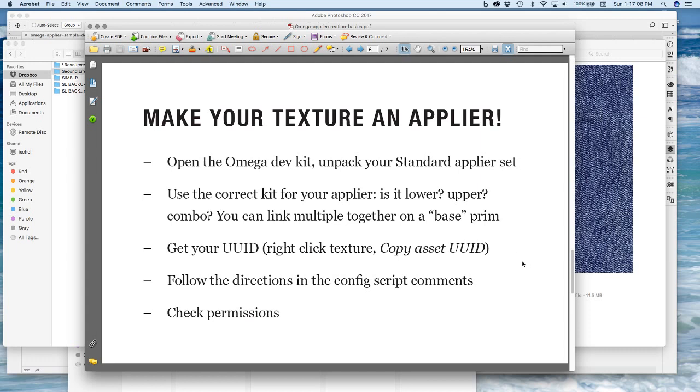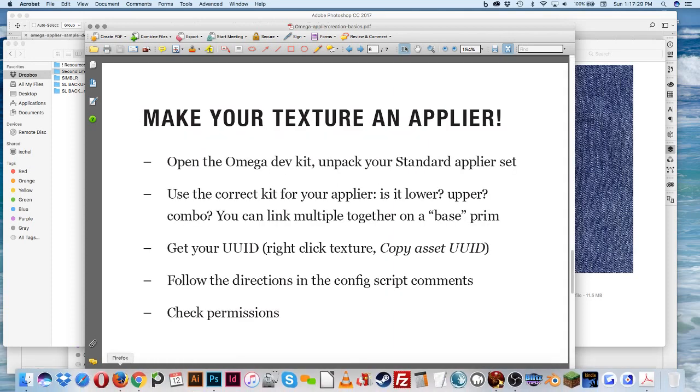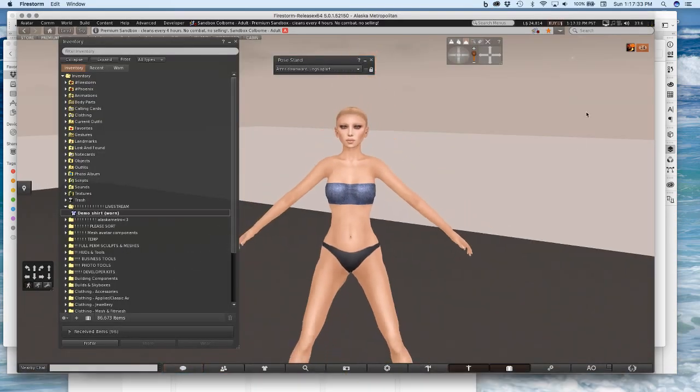And then the last step, which is extremely important, is to check your permissions. Check the permissions on your Applier. It should only be copyable. You don't want people to look at your scripts. You don't want people to be able to see your UUID. You've got to make sure that the permissions are changed for the next person if you're going to sell your texture, if you're going to sell your Applier. So let's go back in and let's turn this into an Applier.